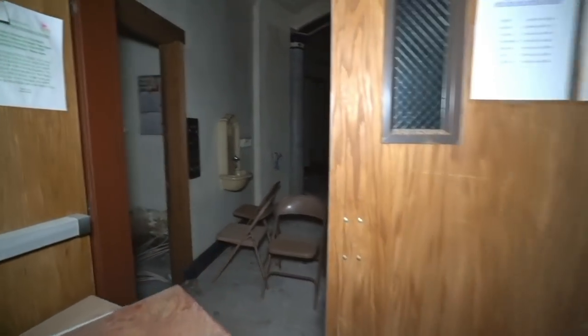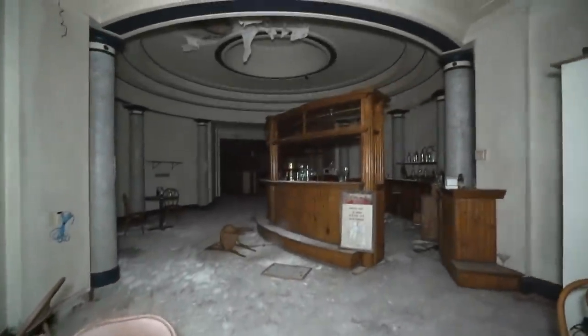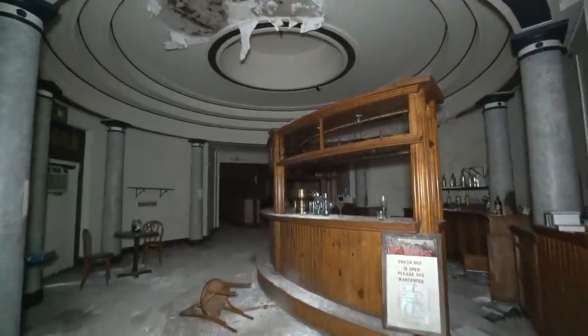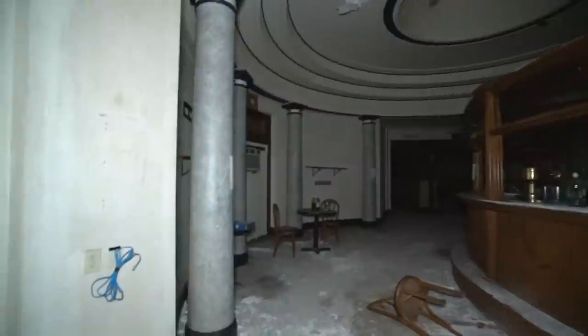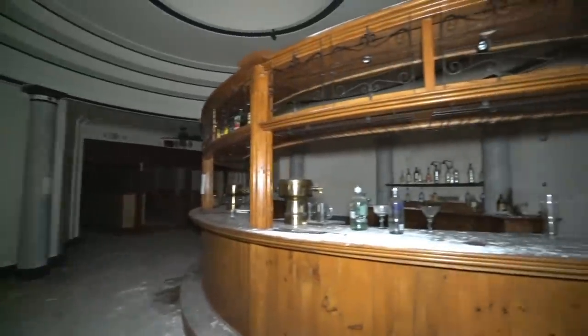See what's through this door. Ooh, okay. This is really nice. So obviously this is a bar. Really beautiful architecture. I love this. The pillars. You still have some drinks left behind too.